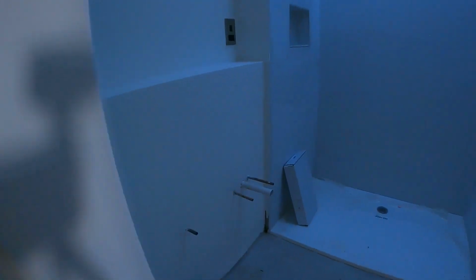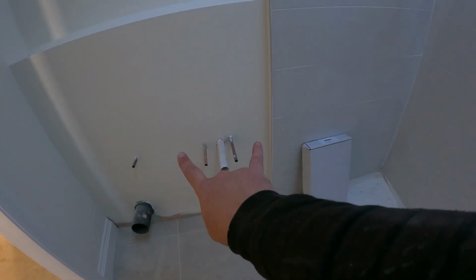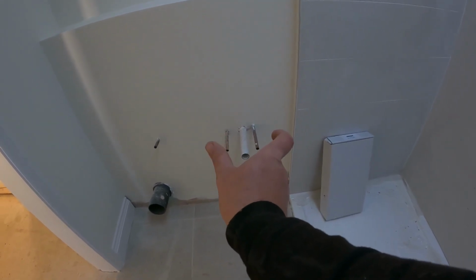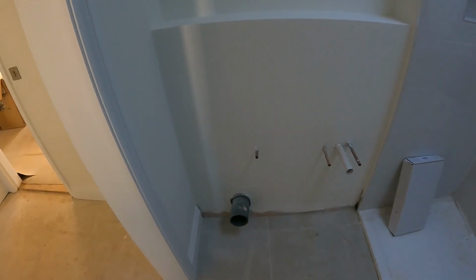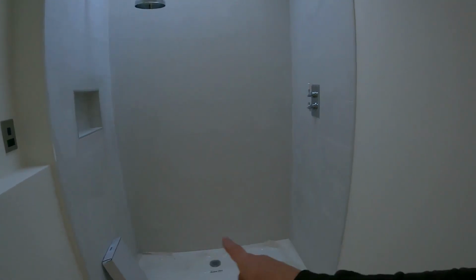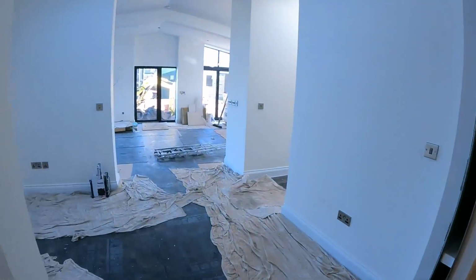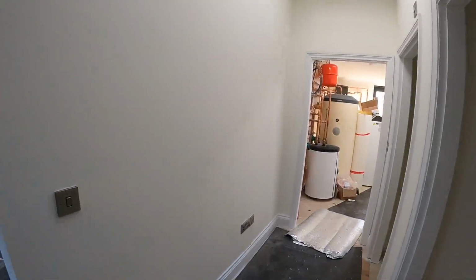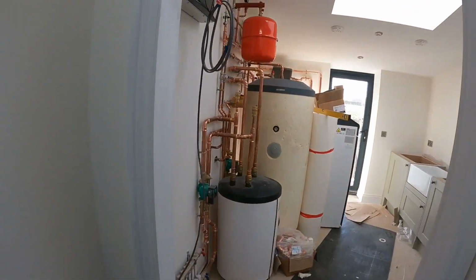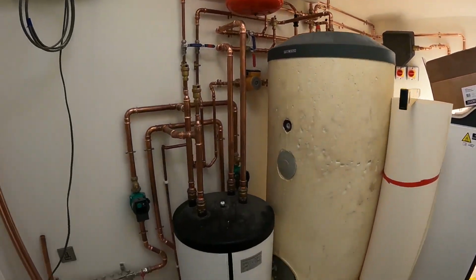And then this bathroom, we're still waiting on the shorter unit. I think it's a 500 unit that's going in here. And again, cistern, brackets, no brackets, showers done, screens, we've got to remeasure. What else have we got? I can show you. Yeah, the renewables guys have done all this, which I mentioned in a previous video.